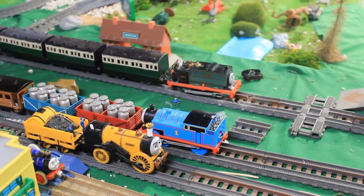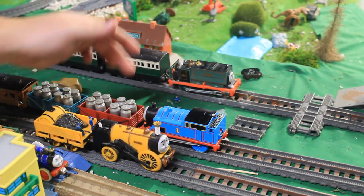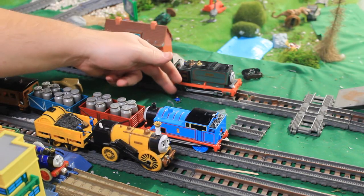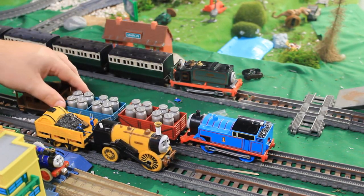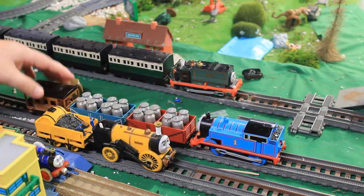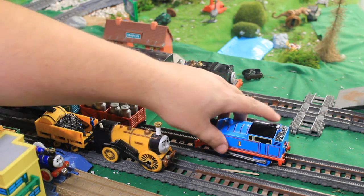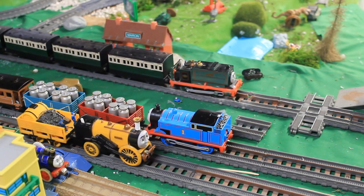Crud. Alright. Tell me down in the comment section what you guys think of Stephen and Samson with their driver and fireman, the wobbling milk churn trucks, the brakeman and the backwards Thomas, and the painted Thomas with the white running board. Tell me down in the comment section what you guys think of those.